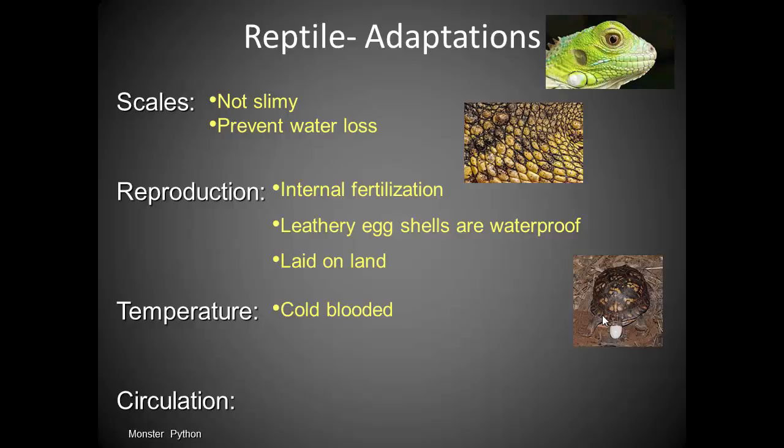The benefit though of being cold-blooded then, if you don't have to make your own body heat, what does that mean about how much you need to eat? Energy. You don't need to eat very much. Has anyone had pet snakes?